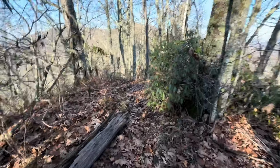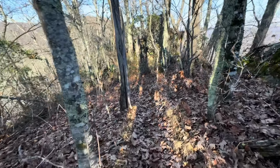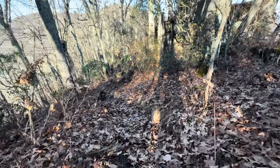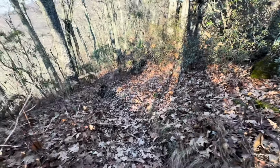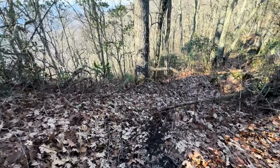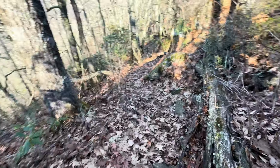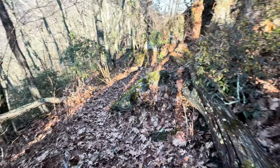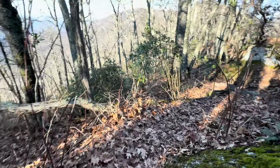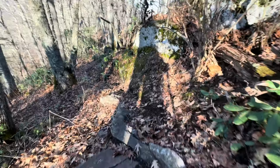That was a tough little section for about a quarter mile. I'm not gonna lie. Very steep and rocks. I don't care about steep and rocks, obviously, but when you have leaves that could be 6 to 8 inches deep, and every step could be a slip, and you have drop-offs on both sides, obviously not like wide open drop-offs. You have trees, but still, it wouldn't feel good. But that was a tough little section.